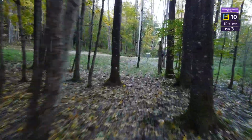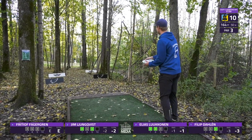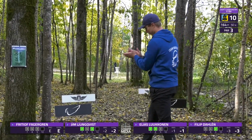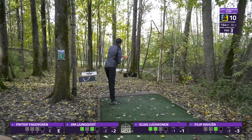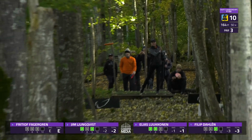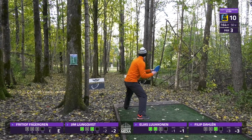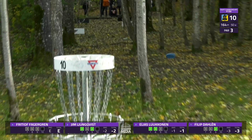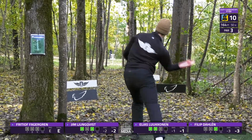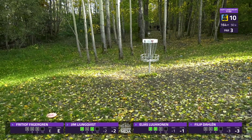Hole 10, the shortest hole on the course, 164 feet, only 50 meters, par 3. Pretty tight though, so it's not a given, as we see right there. Not really many options, just kind of that one line, and that's it. Kind of surprising to see Elias go with a forehand, actually. Fritiof making it look easy.